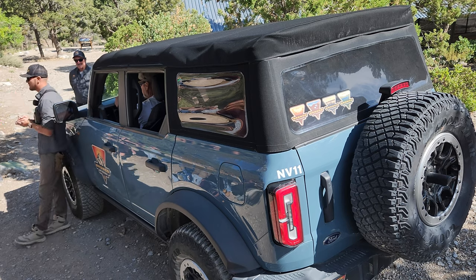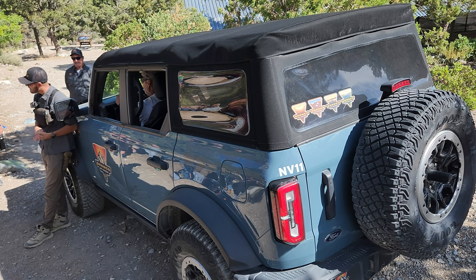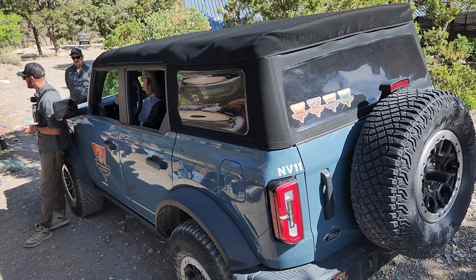So just making sure we're shuffle steering, going back to that safety, we do have a lot of technical trails where you could easily damage the Bronco. And obviously no one here wants to do insurance paperwork, so please. I'm going to be very annoying about that today.